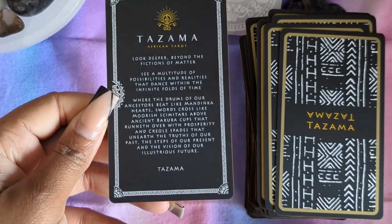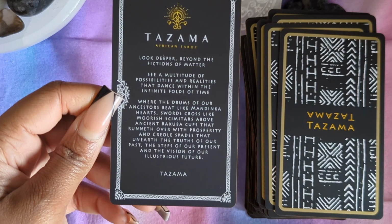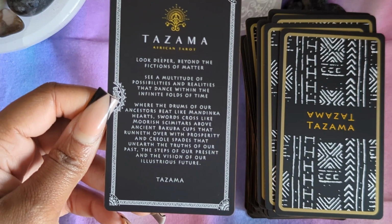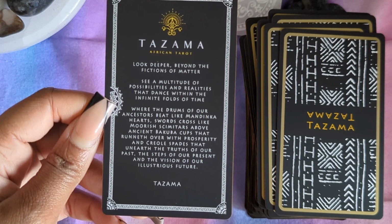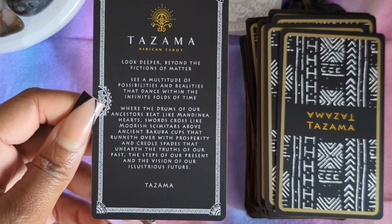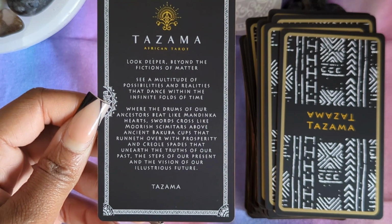which says, look deeper beyond the fictions of matter, see a multitude of possibilities and realities that dance within the infinite folds of time, where the drums of our ancestors that beat like Madinka hearts, swords cross like Moorish scimitars above, ancient Bakuba cups that runneth over with prosperity, and Creole spades that unearth the truth of our past, the steps of our present, and the visions of our illustrious future.